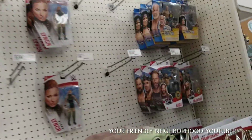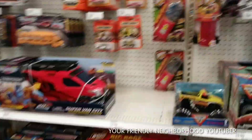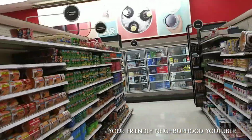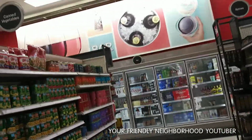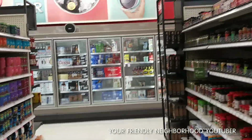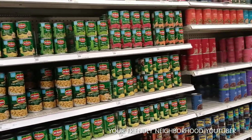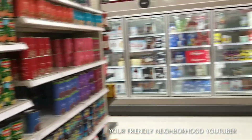Alright guys, let's check out the NECA section. Before we do that, here's some of the wrestling figs for you wrestling fans out there. Alright, let's check out the NECA section. Okay, I checked out the toy section in NECA. They did have the new King Kong. I didn't get any footage because there was another guy over there shooting footage himself, so he was toy hunting and probably a YouTuber as well, so yeah, that's about it, man. I got some fire roasted corn here. We'll move on to the next door.